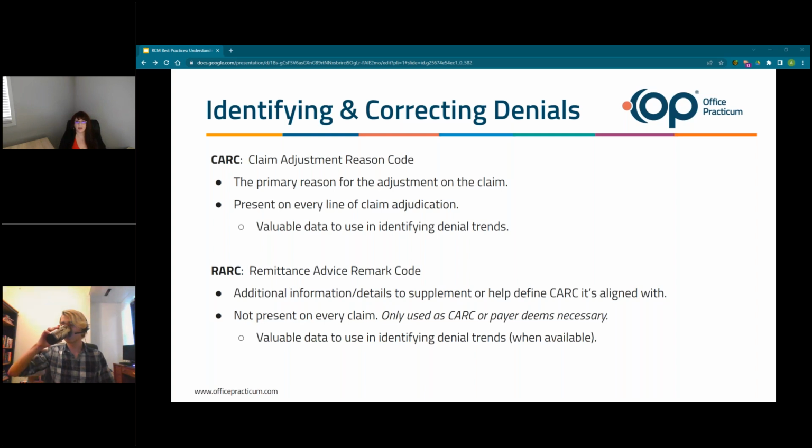Now, a CARC is a claim adjustment reason code. This is an adjustment code that you're always going to see aligned with every CPT billed on every claim. It's the primary reason for the adjustment on the claim, and it's valuable information that you can use with the metric tools that Matthew has shared.